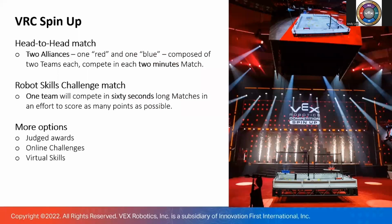First of all, I would like to share how the VRC game is played. The VRC on-field game includes head-to-head matches and skills challenge matches. For a head-to-head match, the match time is 2 minutes. There are 2 alliances, one red and one blue, composed of 2 teams each, competing against each other. Robot Skills Challenge is just 1 team and the match time is 60 seconds.